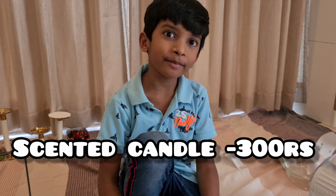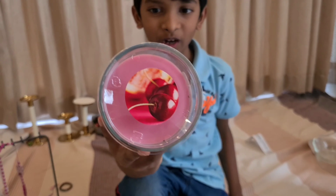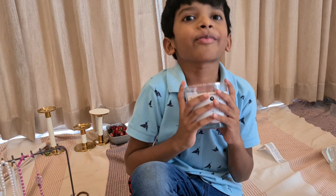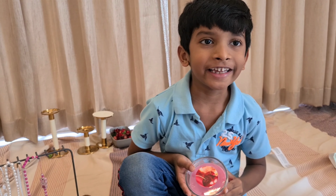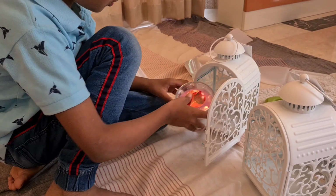The last item is Santa candle and just smell it. I know you cannot smell it, but it smells very good. It smells kind of like cherry. I don't like cherry, but I smell it. Once again.